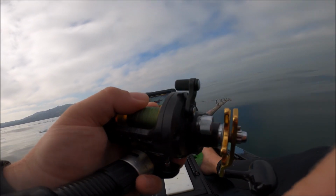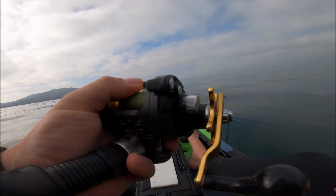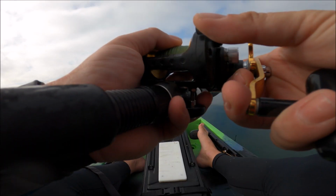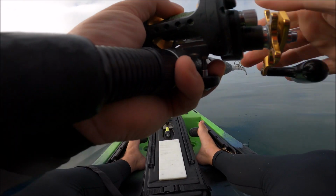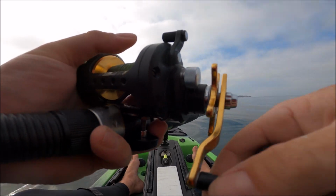Shoot. Guys, that looked really good. Had that tight, fuzzy cloud of bait, smaller fin bait probably. Then I had some bigger, harder marks come through, which ended up being big, fat mackerel.